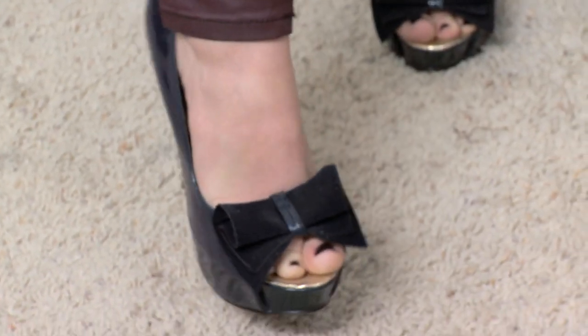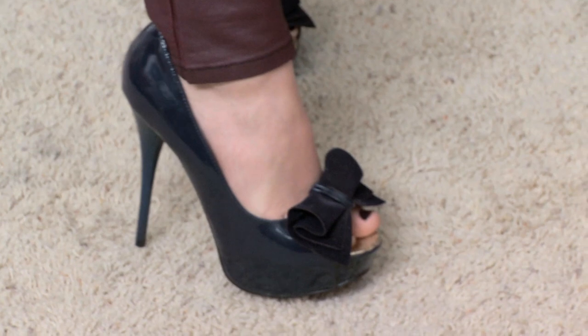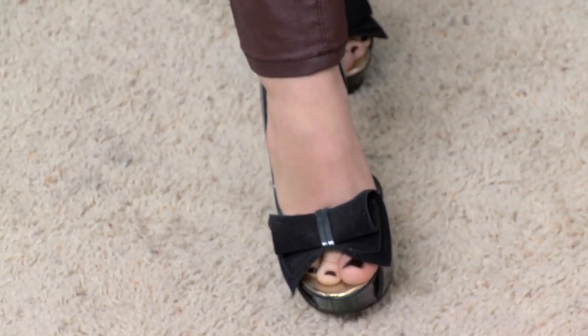Down below, I have these navy and gold bow peep toe heels. So with the heel, you've got the sophistication, but with the bow, you've got that little added girly aspect. And then with the gold, it's perfect for holidays.